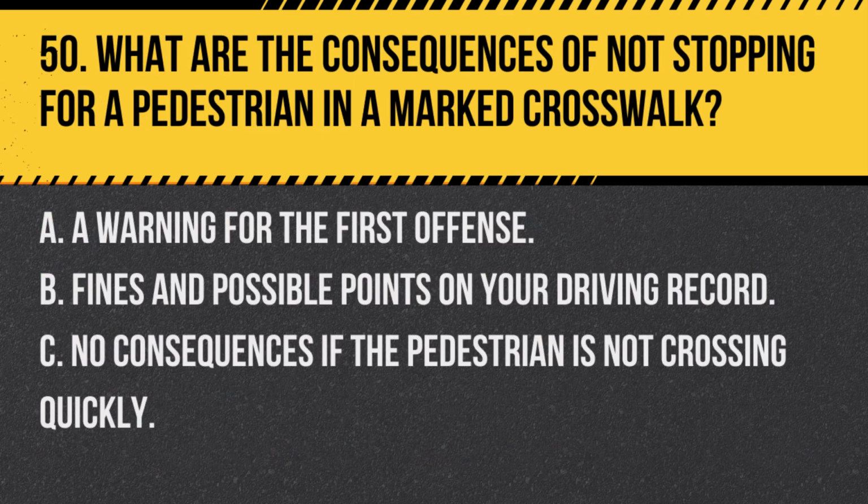Question 50. What are the consequences of not stopping for a pedestrian in a marked crosswalk? A. A warning for the first offense. B. Fines and possible points on your driving record. C. No consequences if the pedestrian is not crossing quickly. Answer: B. Fines and possible points on your driving record. California law requires drivers to stop for pedestrians in crosswalks, emphasizing pedestrian safety.